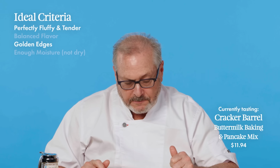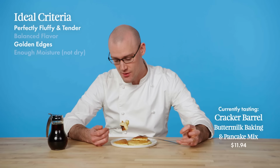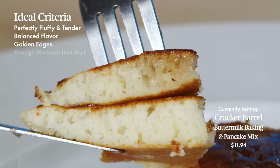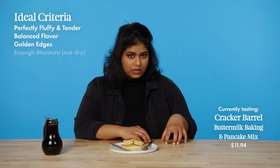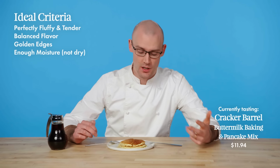I think these are good. Have a little bit of saltiness, which I like. It's not too sweet. The flavor, I think it's well balanced. These are made with bleached flour. The process of bleaching the flour changes its structure in a way that makes for a much softer, more tender end result. Moist enough, fluffy enough, the color is nice, flavors are here.